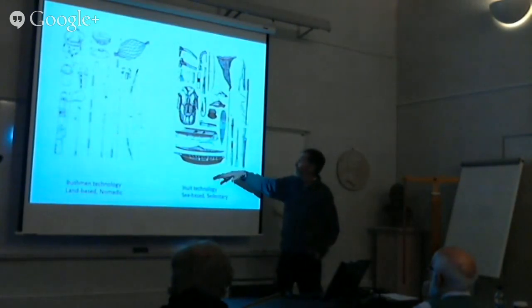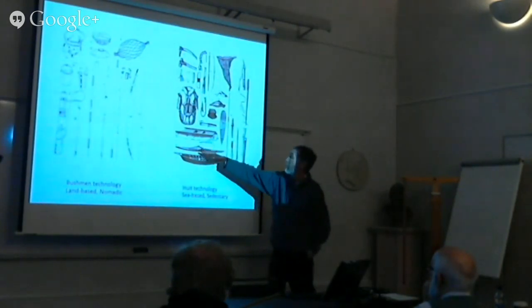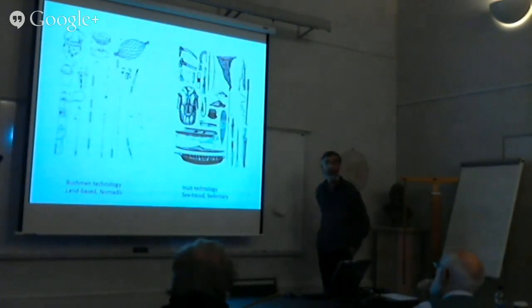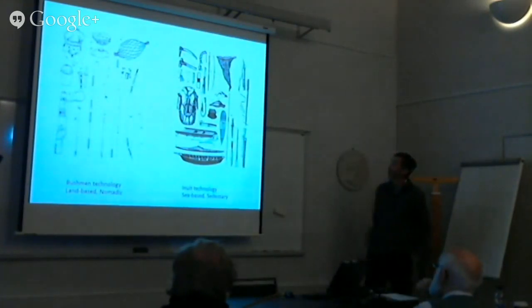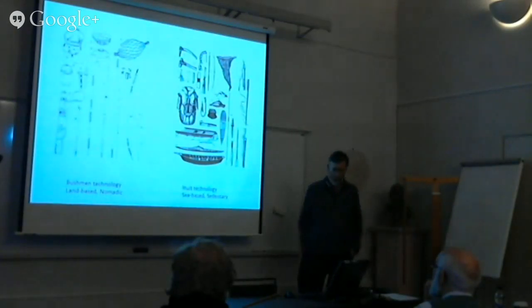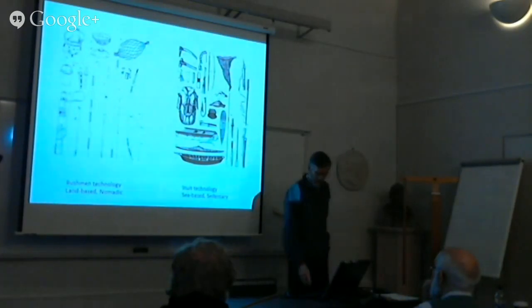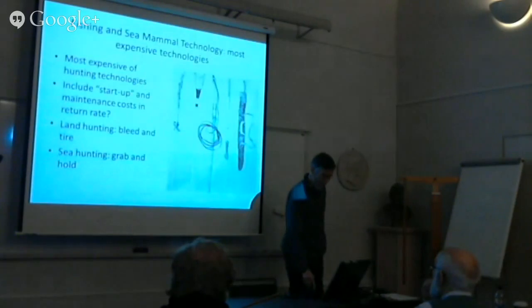or kayaks, sleds, and their clothing, which is also very, very complicated, but remarkably well adapted to such a cold environment. So the question is, what produces this kind of variation in technology among foraging societies?